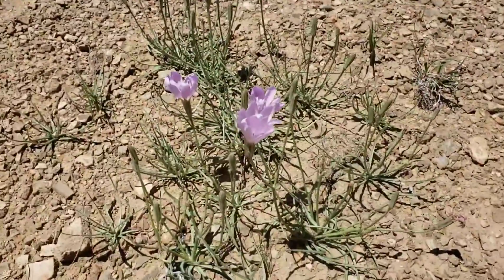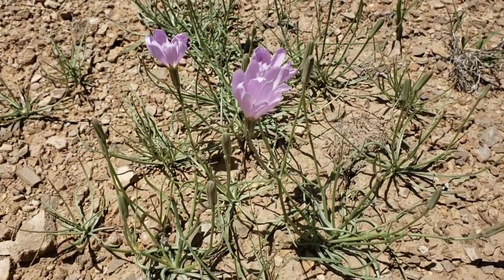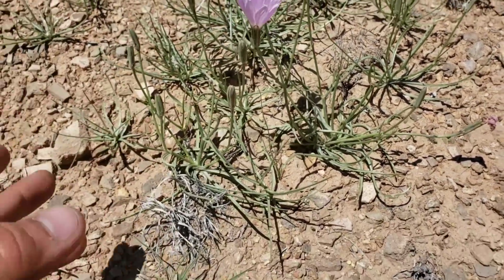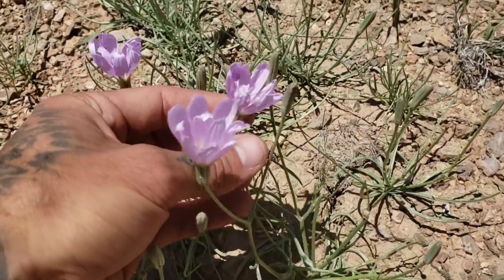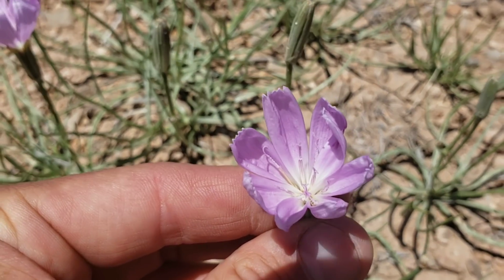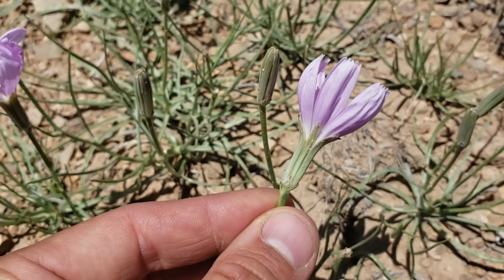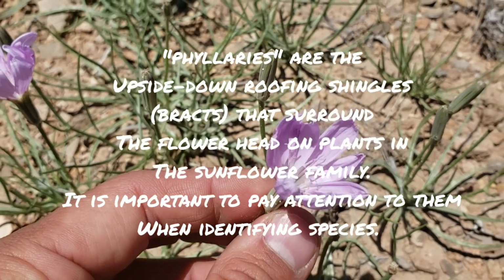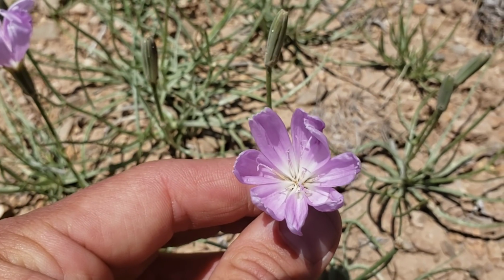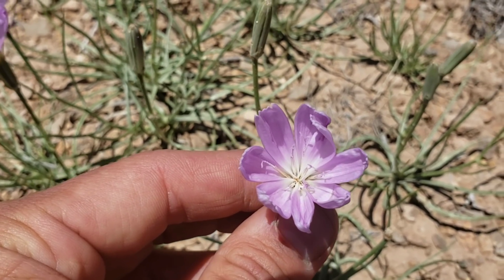Now this is a Lygodesmia grandiflora. I think it's got some corny name, skeleton. I don't know why. But it's a perennial aster, member of the chicory tribe. You can see, look, get up in there. Look at those styles. Those long styles. You got a long involucre, too, with one series of phyllaries. No disc florets whatsoever. All ligulous. Liguliflorous florets.